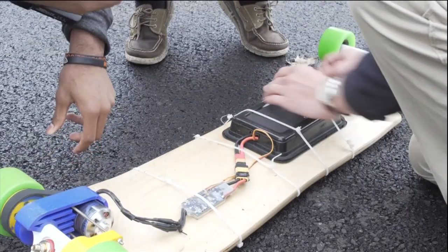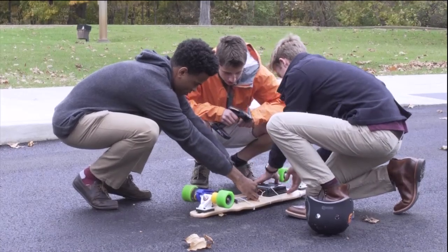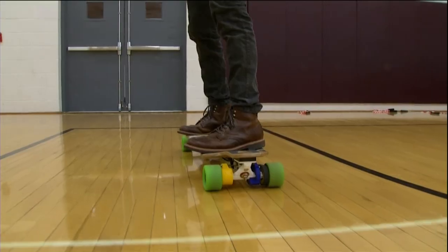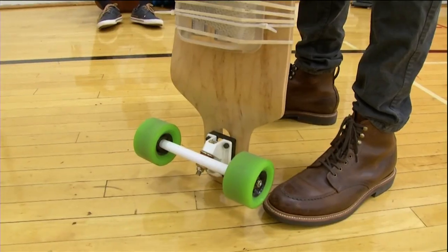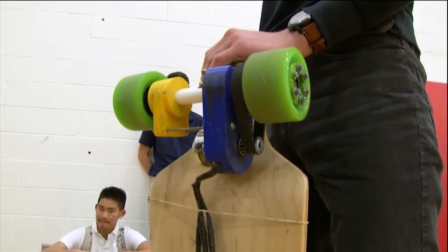Let's take the electronic skateboard group, for example. What started as a project by a pair of students has evolved into 15 students looking to solve a more public concern, the last mile problem for commuters. So they've said if you take the bus to work, certainly you can walk to work from the bus stop. But they want to just provide some different options for the travel from the bus stop to work and back.